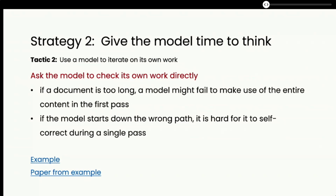In addition, current models are not very good at self-reflection during inference, while they're making a completion, because they're trained to predict the next most likely token. Even if they're starting down an incorrect path while generating an answer, they'll just continue down that path, choosing the next most likely token. But if you ask the model in a subsequent call to check its own work, it would be better at evaluating its previous message.